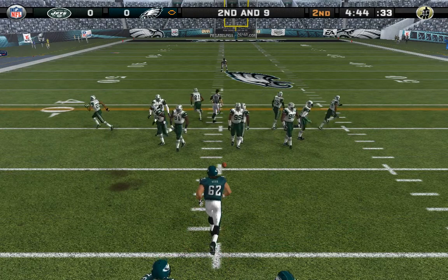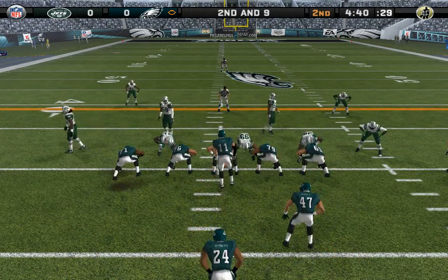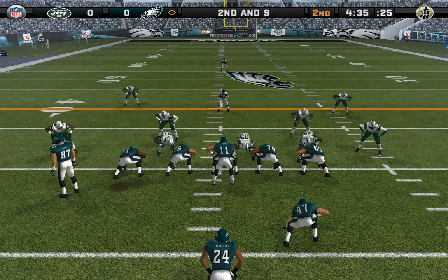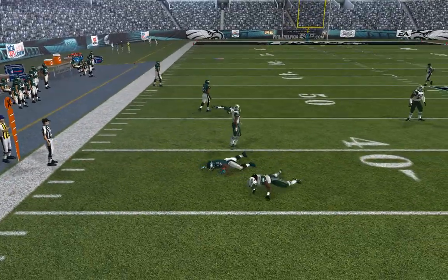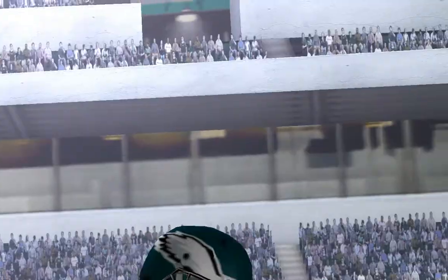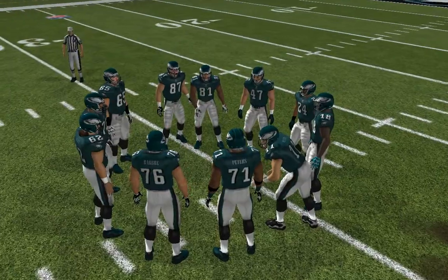Second and nine coming up here. Ball on the 30-yard line. Number 11 with a man in motion. Gets rid of it, and the catch is made. Great throw to beat the zone. I'll tell you, the defense has to do a better job of coming up and clamping down on the receiver whenever he enters their zone.